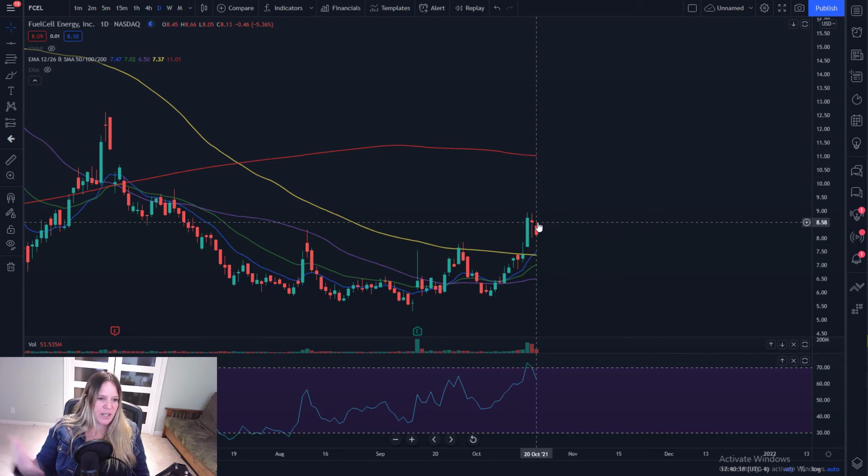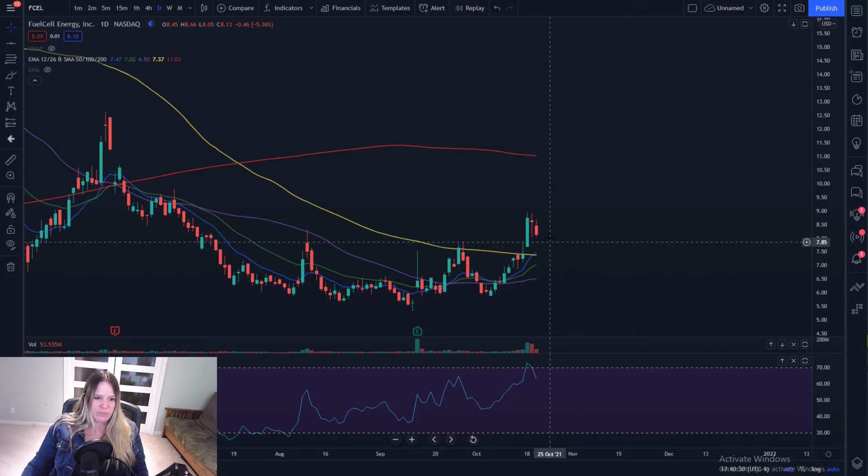Not that I wouldn't play these tickers if that happens, but if anybody's looking at long holding, just keep in mind that we should get a little bit of retracement here. And if not, then it would be just short-term buys for me from this point, because I do want to see a little bit of a pullback at least to this EMA 12.